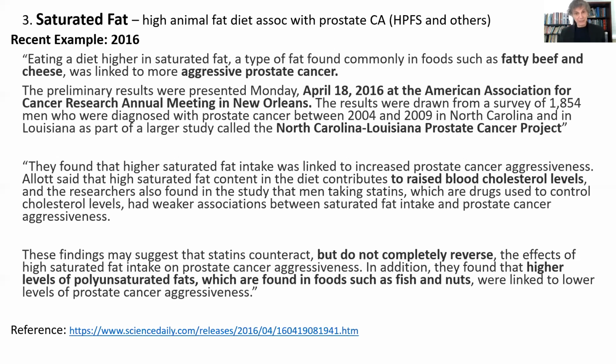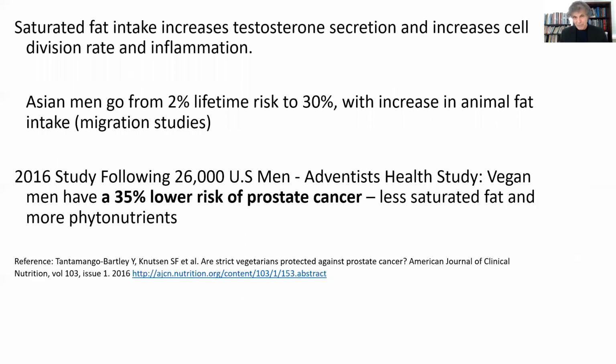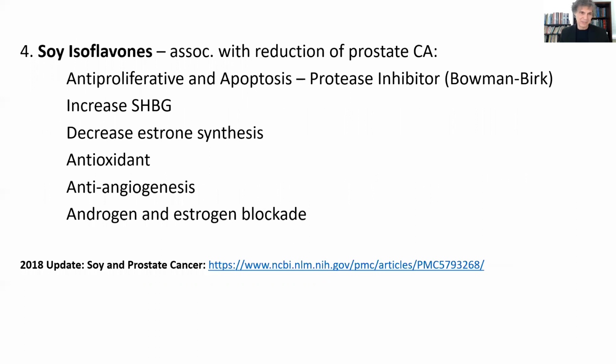Men that are on statin drugs for high cholesterol seem to mitigate some of that risk, but it doesn't completely reverse it. Whereas men that are having more healthy fats from omega-3 fats and monounsaturated fats, it seems to help guard against prostate cancer. A lot of studies show saturated fat increases prostate cancer risk, including studies on the Adventist Health Study, where you see vegan men had a 35% lower risk of prostate cancer than men who are omnivores. There's just all kinds of evidence for this. So it doesn't mean you have to be a strict vegan or vegetarian, but foods that are high in saturated fat, you have to keep them out of your diet.